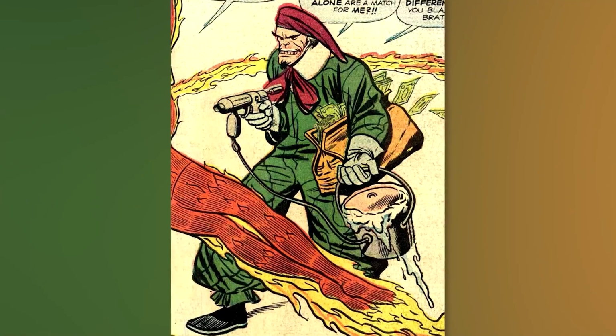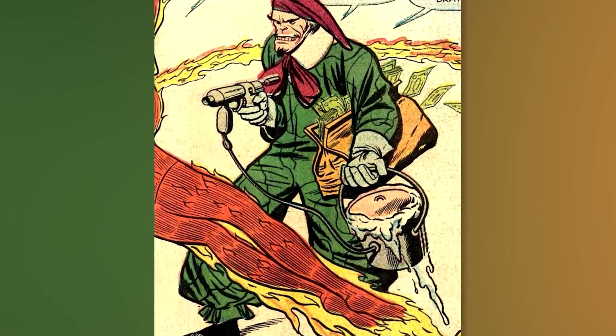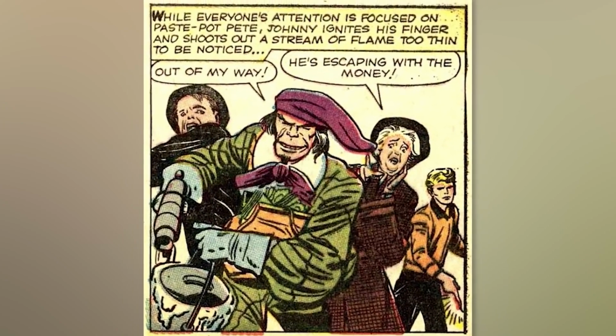Number 5. Trapster. Trapster was once known by the unfortunate name of Paste Pot Pete. Well, he's still not an A-list villain. Trapster's look and name are at least a lot better than what he was originally working with. He was once a villain who simply was obsessed with a glue gun, sticking people in place and sometimes clumsily getting trapped in his own glue.